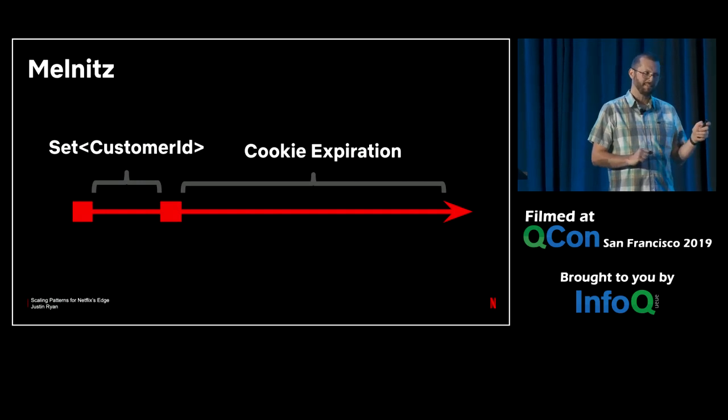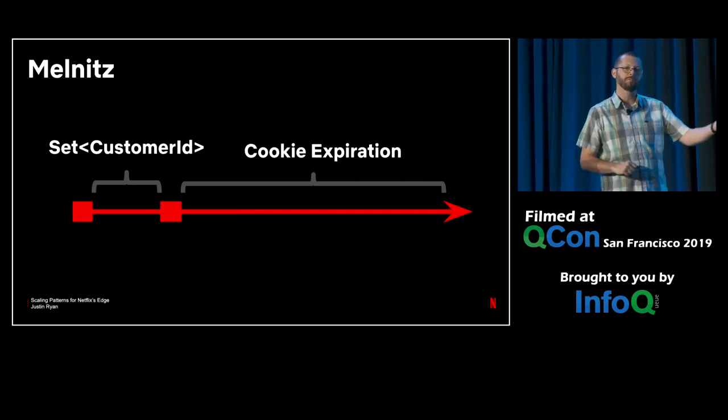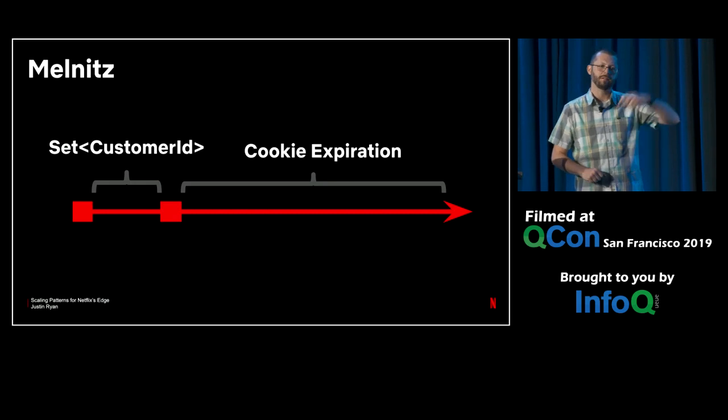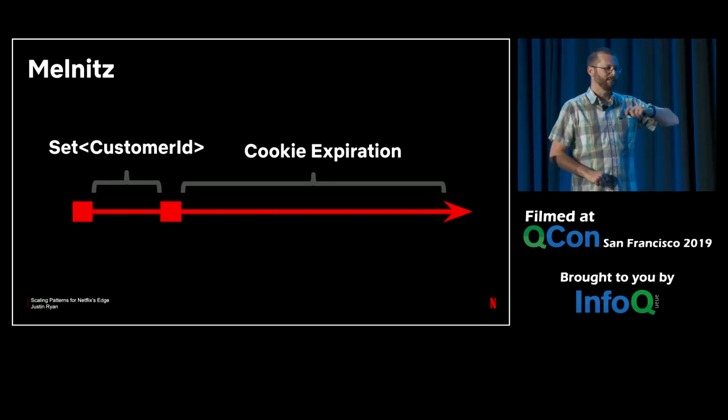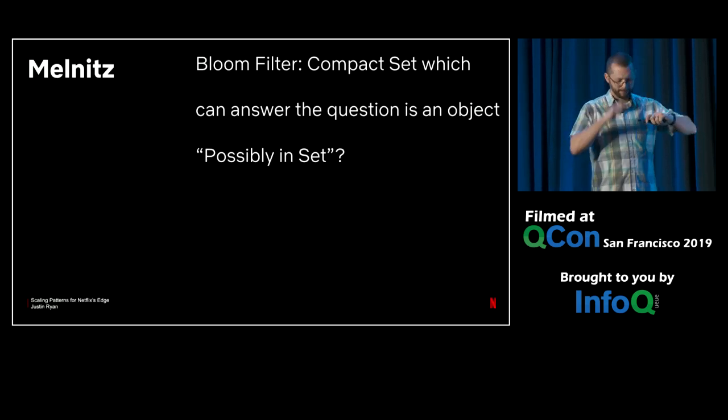Thing is, it isn't that small, and I have to get it out. So there's two pieces to this. One, I'm going to get the set. I'm going to send it out to my layer 7 proxies. But let's talk about the size here, right? This goes a little bit to the scalability thing.